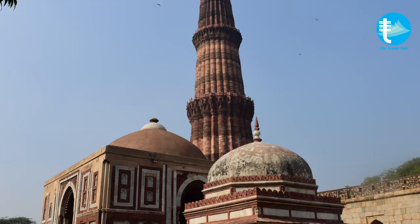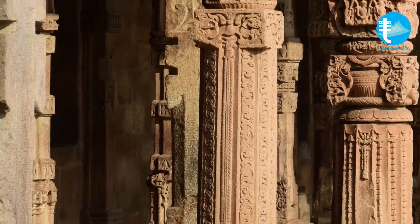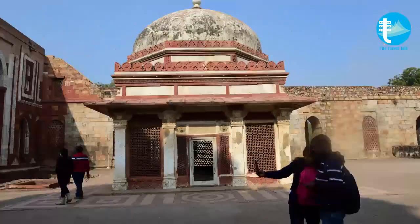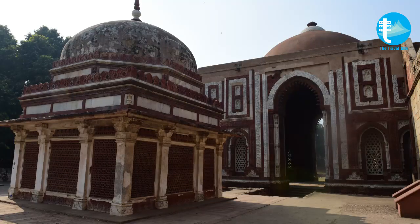The Quwwatul Islam Mosque was originally built from the remains of 27 older Hindu and Jain temples. The pillars of the temples were reused and the original images plastered over. Inside the complex lie the tombs of Iltutmish, Alauddin Khalji, and Imam Zamin.